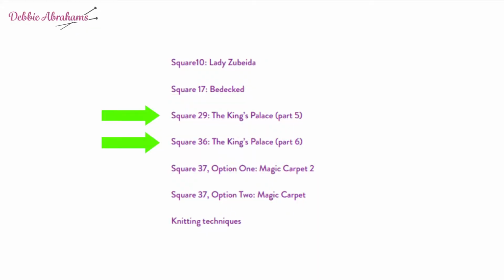Then you have 2 King's Palace squares. Now, you might be starting to notice over the 3 mail outs that you've now had that the King's Palace is starting to create a little bit of a pattern around the edge of the blanket. So there's more of them to come, so do expect to have a couple of these at least in each mail out that you receive, probably 1 to 2 in each mail out.